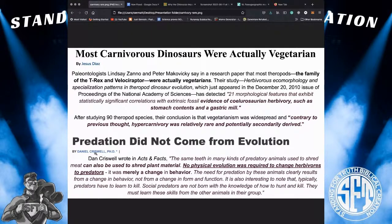Look at this. Predation did not come from evolution. No physical evolution was required to change herbivores to predator. It was merely a change in behavior. So very interesting, right? Behavior change can spur in. All of a sudden, the body starts producing more hydrochloric acid. The teeth start to get sharper. These are phenotypic changes that are set into the genome.